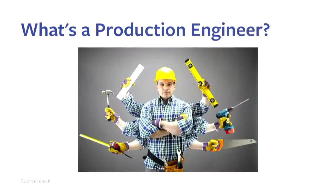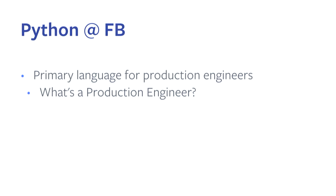And the answer is a production engineer is a jack of all trades, right? So we have a little bit of coding, we have a little bit of network, we have a little bit of security, we have a little bit of this, a little bit of that, a little bit of everything else. It is the T-shaped expertise, right? So we go very, very wide, but then there's one or two areas where we go very, very deep as well.